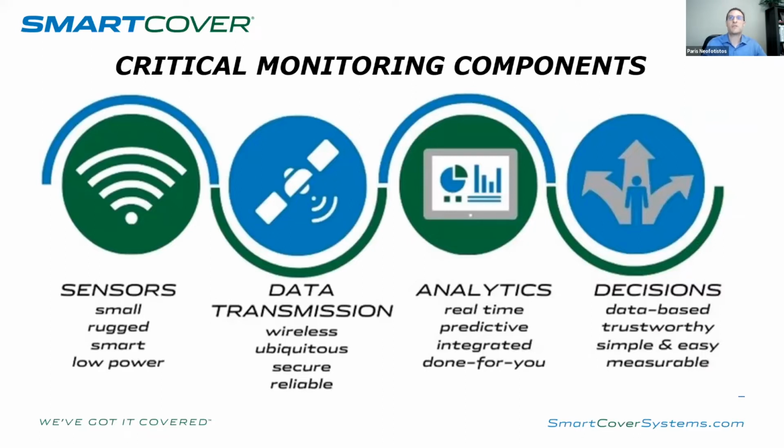Successful real-time monitoring requires four critical components. The first is sensors that are purpose-built for sewer environments and that can handle the high H2S, condensing, humidity, et cetera, that you typically find underneath the manhole space. Couple that with local intelligence and low power draw for long-term deployment.